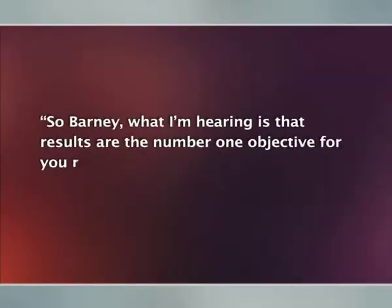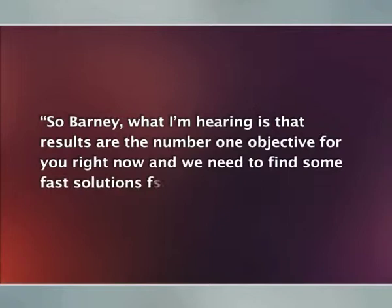Paraphrase. If you want to show that you have really understood someone, then paraphrasing is a great tool. All you need to do is repeat back to someone what they have just said before you comment yourself. Here's an example. So Barney, what I'm hearing is that results are the number one objective for you right now, and we need to find some fast solutions for you.